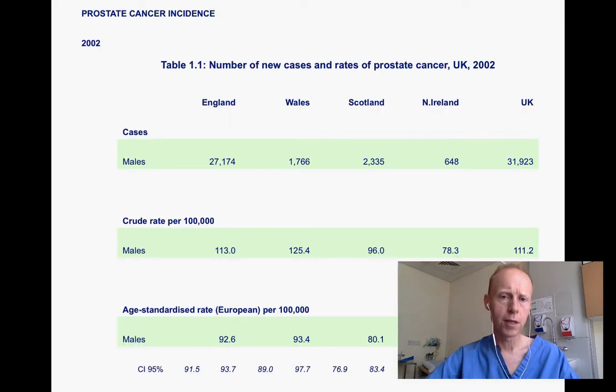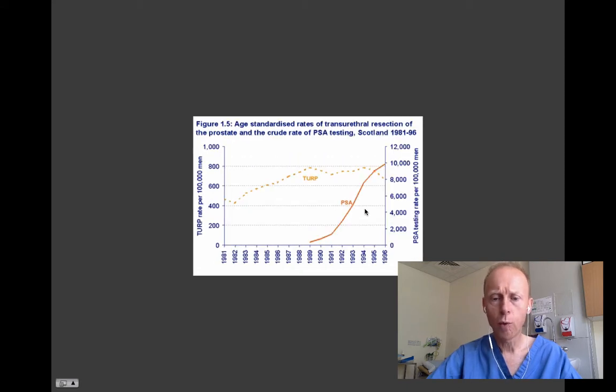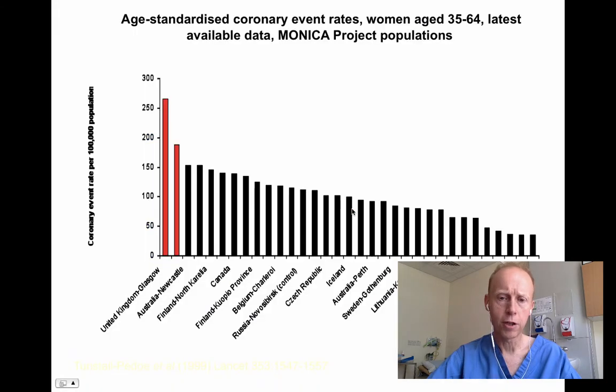So to look at raw numbers, these are the UK figures. They're not very recent, I'm afraid. But here we have crude rate per 100,000. It's still about 100 men per 100,000 men. So a significant disease. And what's more, there appears to be an epidemic of prostate cancer. Here's the incidence line. Daily Mail would definitely call it an epidemic. You can see here that mortality is staying fairly flat, and in the more recent figures, it's tailed off slightly. Why is that? Well, if we look back here, this is when we started measuring PSA. And this measurement of PSA corresponds totally to the increase in incidence, and it's about finding the patients more easily.